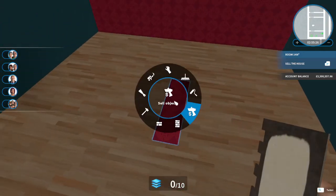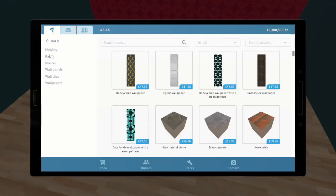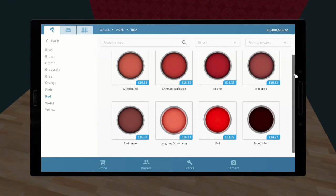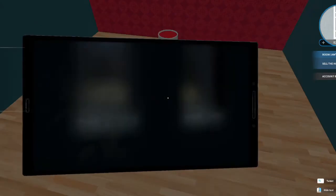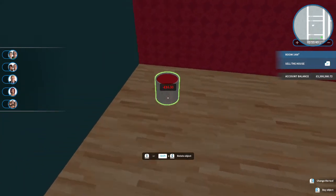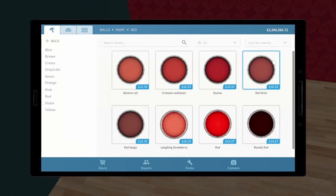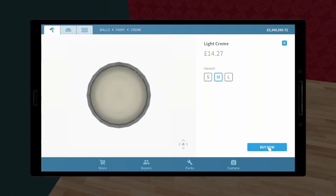So there's our feature wall with our wallpaper, and then we want some sort of reddish paint or even cream, because we've got cream on the walls. It depends what colours we've got. So you could go with the eosine red if you want to match all the walls, but it might be a little bit much to have all red. It's really better to have a bit of cream so we've got a bit of contrast and it's not too overpowering. Because some colours are just that little bit too much if you have too much of it, isn't it?